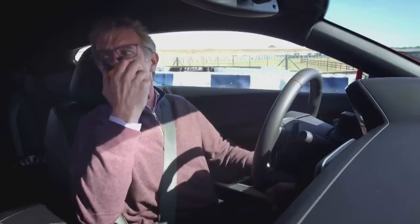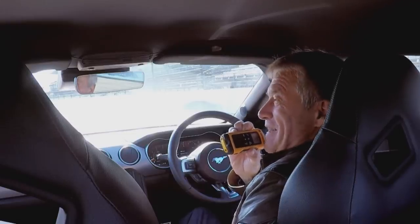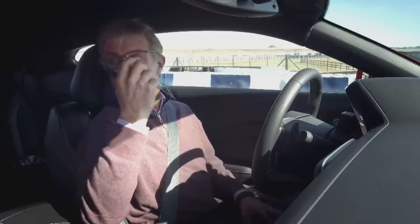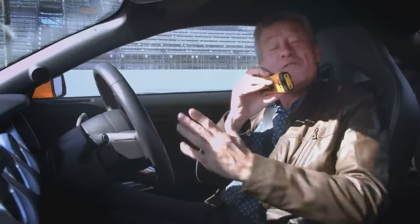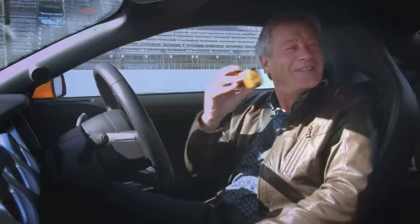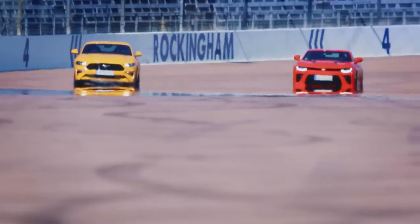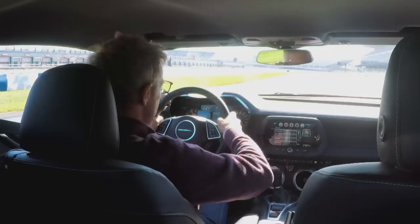So, Noodles, have you set up all your gizmos? I'm gizmoed to go, son. All I have is being able to control my right foot. Oh, dear, I can choose a launch control from between 3,000 and 5,500 revs. I've tried 5,000 for my first launch. Right, well, I am ready, but what I've got to make sure is I don't get too much wheel spin, because that will be the killer.